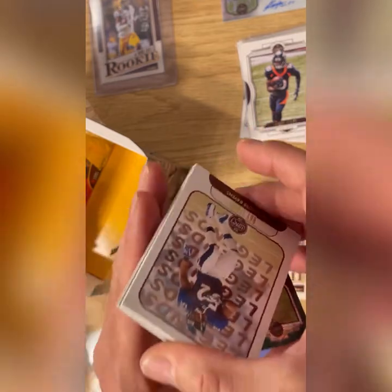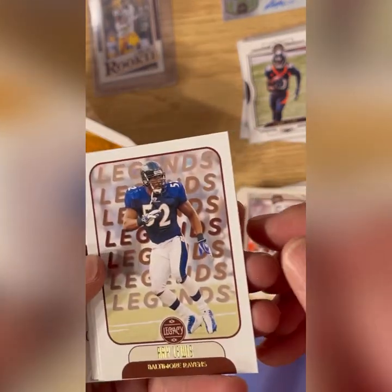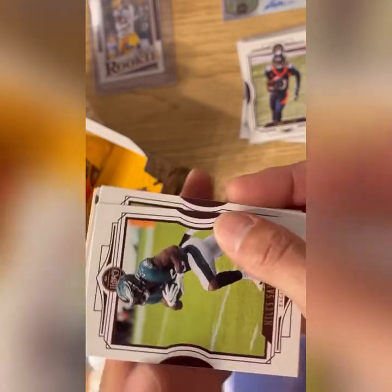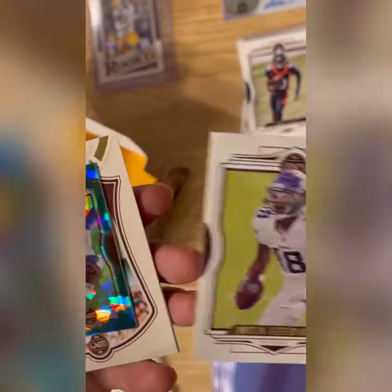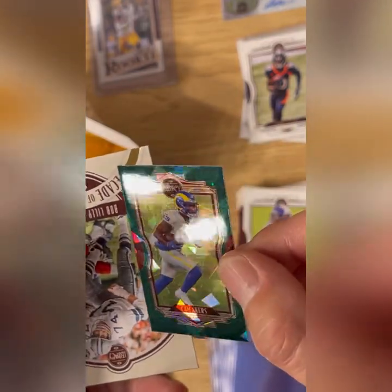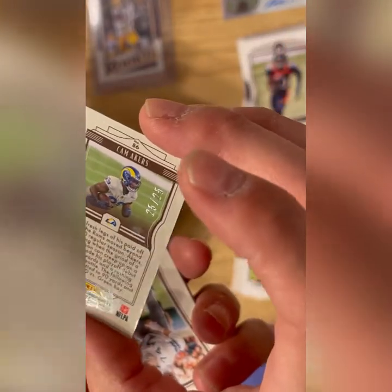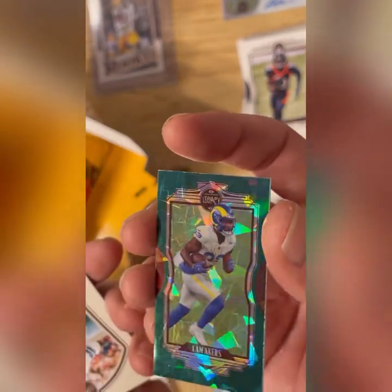All right, moving on. Looks like we got our second mini. Try to jump out on me. Stay in there, guy. We got Ray Lewis, Kyle Gaskin, Miles Sanders, Justin Jefferson, there we go, I like JJ. Cam Akers, mini, and it's a refractor mini, number 25 of 25, guys, that's a low number. 25 of 25. That is pretty sweet right there.